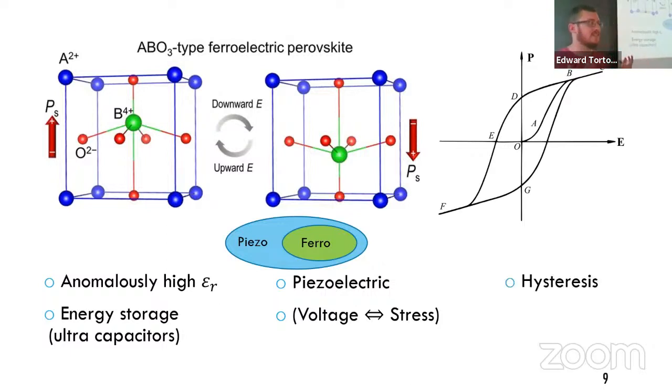And then the hysteresis itself has applications. What do you think the fact that it goes through this hysteresis loop, what can that be useful for?